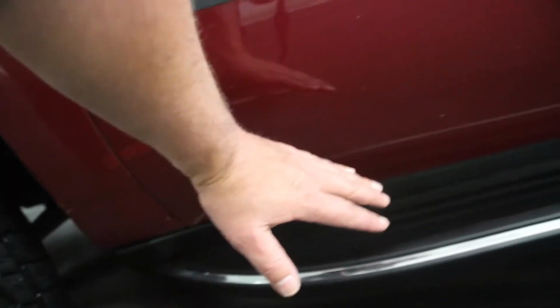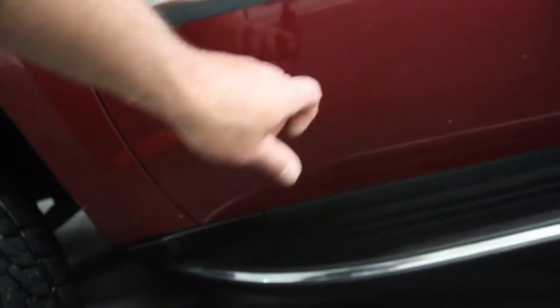From here down, there's going to be a little bit of rock chips. I mean, they're just like specks. They're not big whatsoever. There's no rust. There's no wrecks. There's no dents. There's not even dings. It's just little bitty flakes of rock chips.